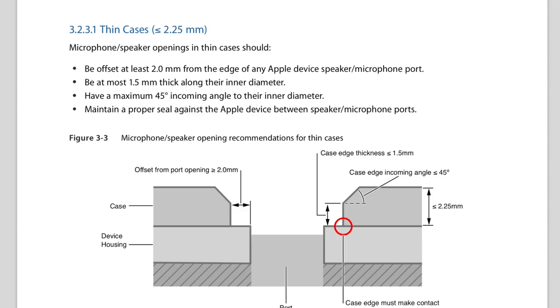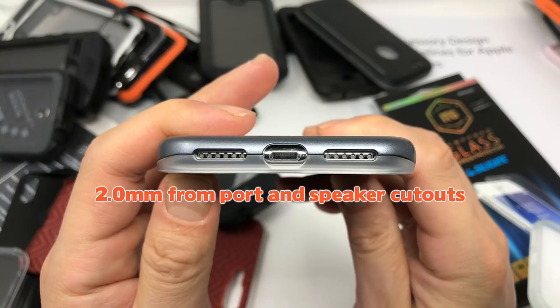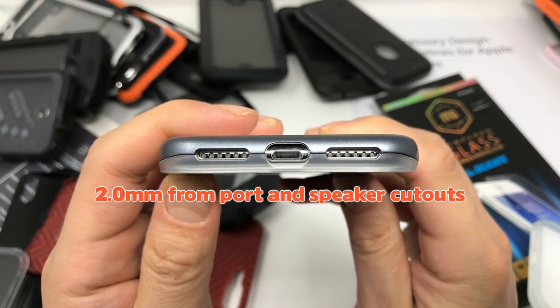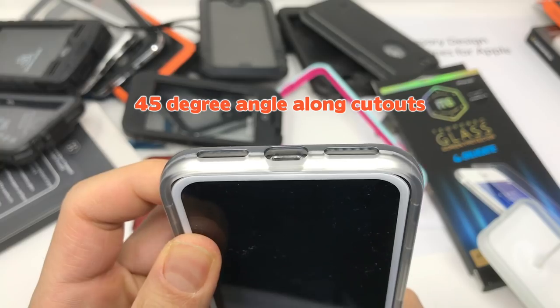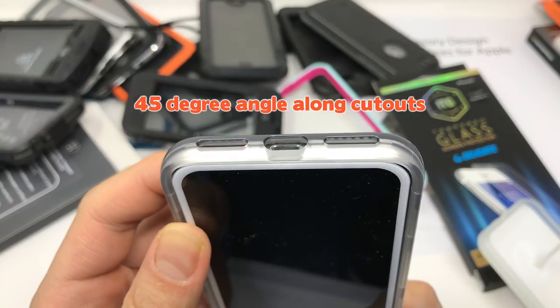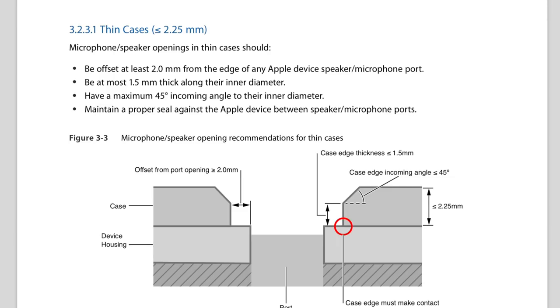When it comes to thin cases, which Apple considers 2.25 millimeters or thinner, there needs to be an offset of at least 2 millimeters from the edge of any Apple device speaker or microphone port. The inner diameter must be no more than 1.5 millimeters thick, and there must be a 45 degree incoming angle to the inner diameter. It also must sit flush against the Apple device.